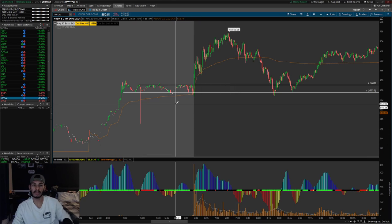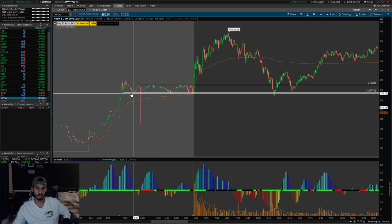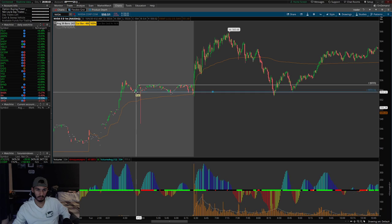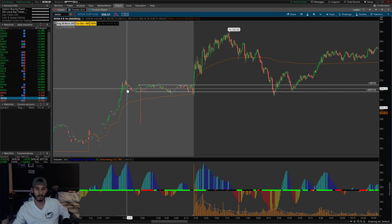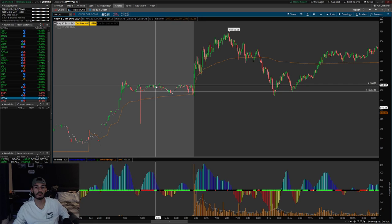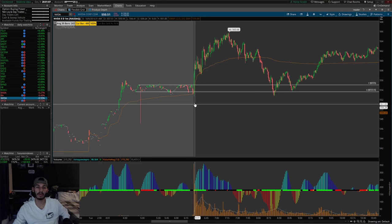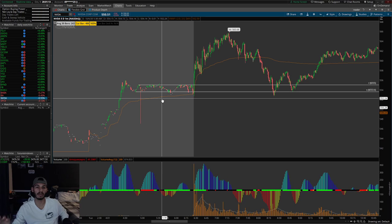Another thing to keep in mind is a question you might have: why wouldn't I make my support, for example, here at this pivot? I want to see where price has touched the most. You can see this wick here. Price has touched here, came back up, dipped, couldn't break this level, bounced up. We cracked this level, but didn't really hold below it. And then we bounced here again. And then you can see what happens at the opening bell. But I want to see where the most touches are on the stock, and that's going to determine the range.